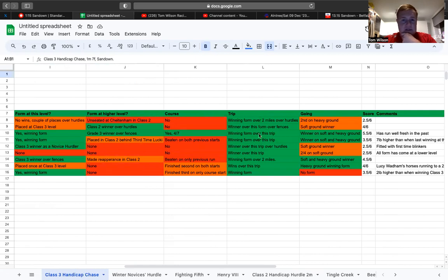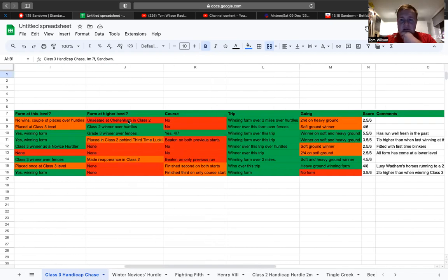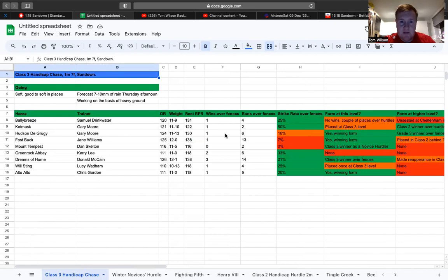So in this case, we're assessing these horses on going, trip, course, form at a high level, form at this level, and strike rate over fences. So 6 key areas there. The horse that I've gone for is the one that scores highest, 5.5 out of 6, which is Hudson de Grugy. Now, the price has gone slightly. I'll touch on that in a moment.